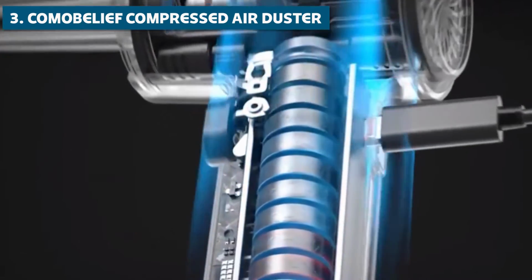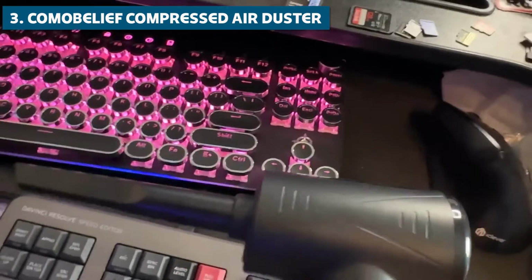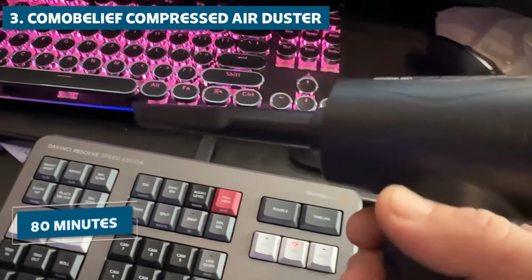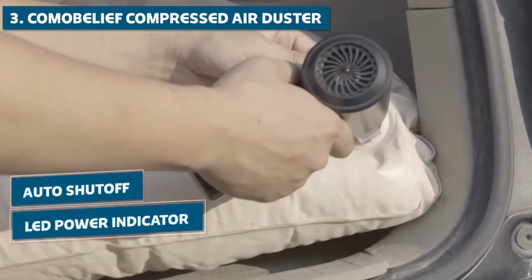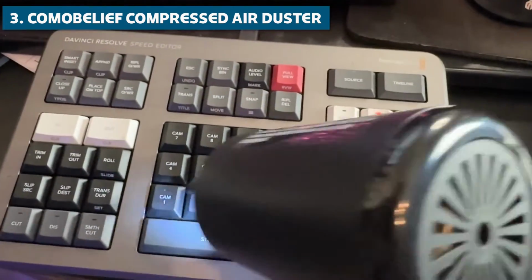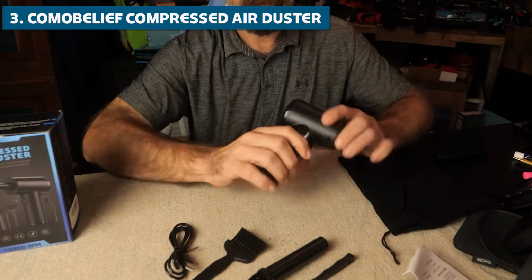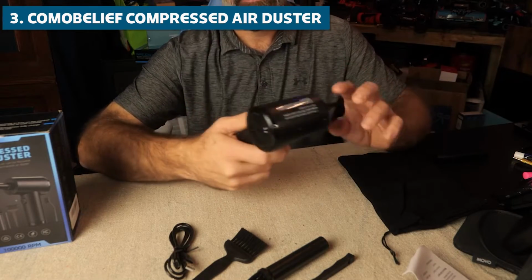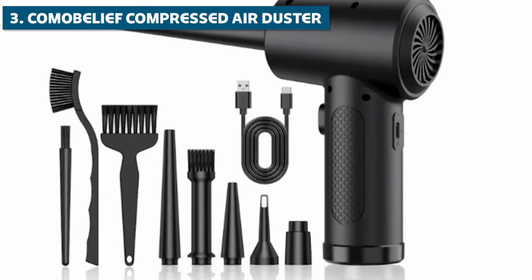Power comes from a rechargeable 7,600 mAh lithium-ion battery. It provides up to 80 minutes at low speeds on a single charge. There's also an LED power indicator and an auto shutoff feature to prevent overheating. For those looking for an electric compressed air duster with variable speed control and specialized nozzles, the Coma Bel compressed air duster is a great mid-range option. It earns the number 3 ranking for its customizable cleaning power.